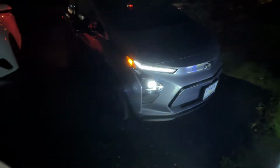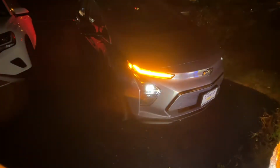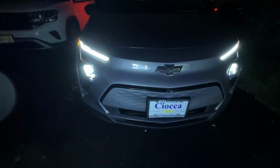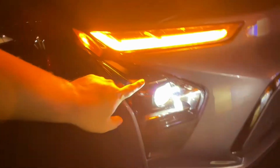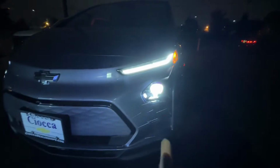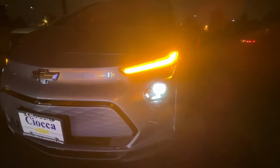There is no light on the mirrors. That's okay, but this car is very small, you don't want so many lights all around. So this is how the front looks. Looks pretty good. These are the headlights. They are the daytime running lights as well as the indicator lights, and there's a little light on the side. The headlight is quite an advanced one. This is not just your regular halogen bulb or LED light. This is quite advanced. Now let's move to the inside.